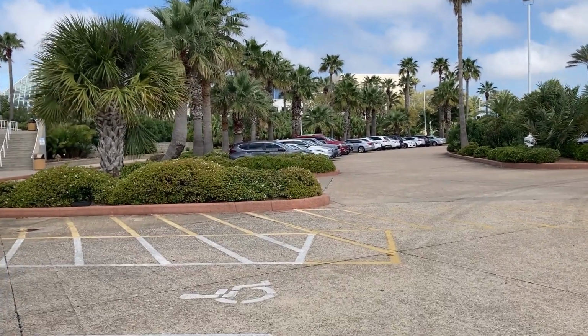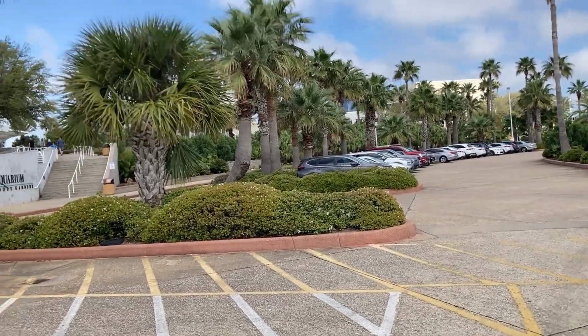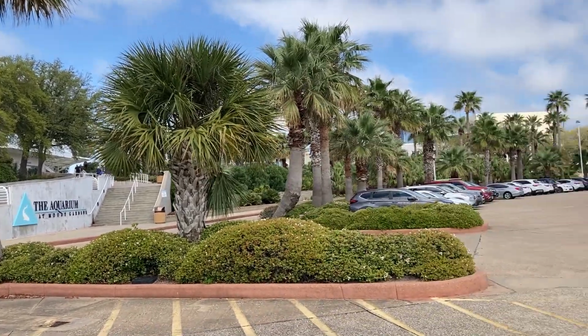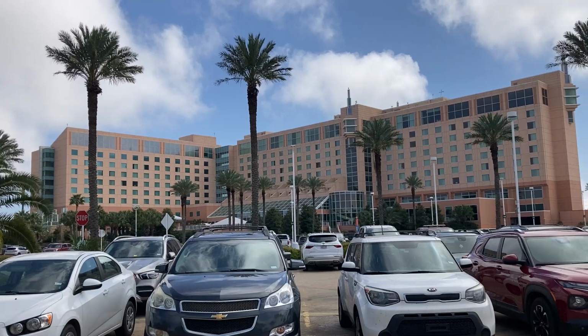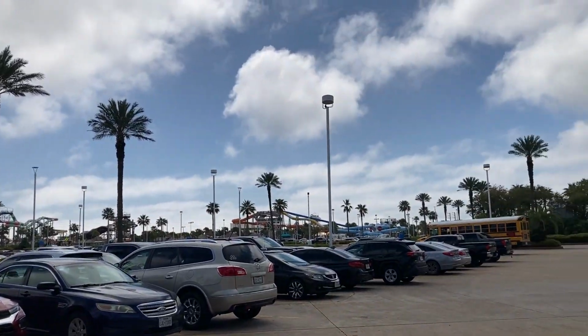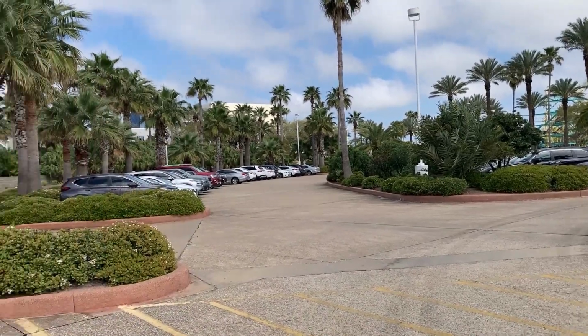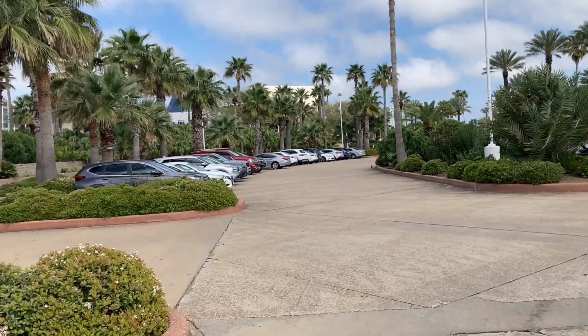Hello. Once again, Tammy and I are out getting some exercise. We're going to visit Moody Gardens. And up there's the aquarium. And you can see here, over there's the Moody Gardens Hotel. Over there's the water park. And just up here is also the Rainforest Pyramid.